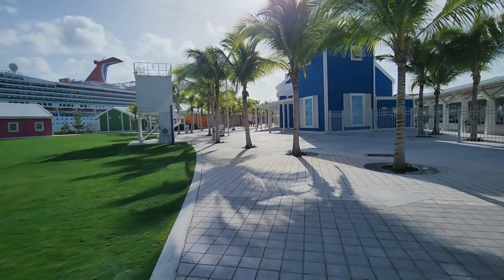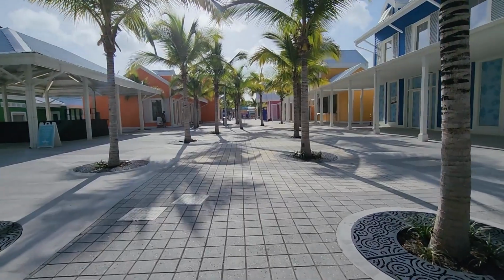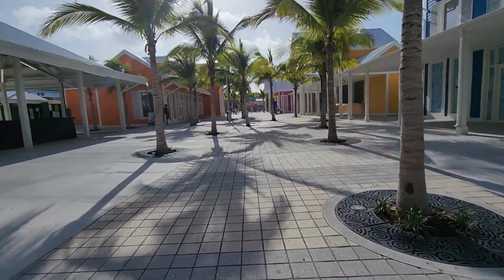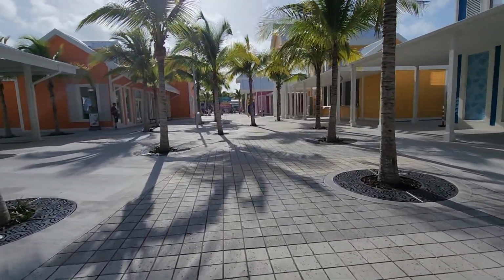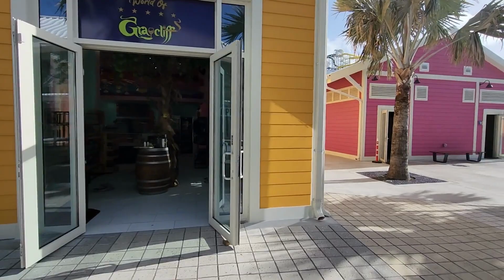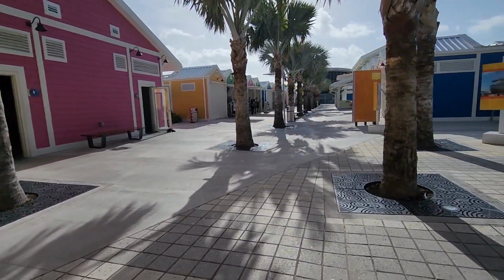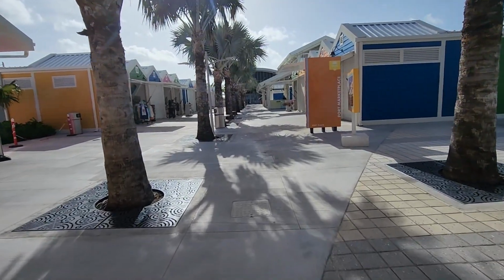So I have a feeling they did that so that people that booked an excursion that left on a boat would still have to walk back through the shops area, hoping they can make more money for their port by doing that. But of course, I'm just speculating. Overall, I was very impressed with the changes that they've made to this port. It almost reminded me of the shops near the Paradise Island Marina.